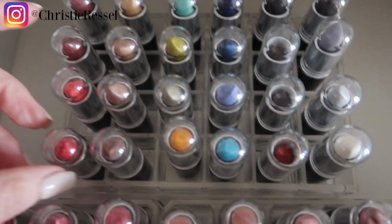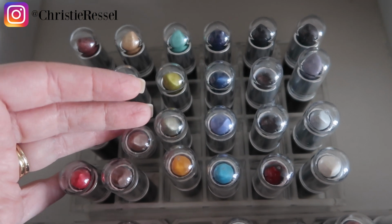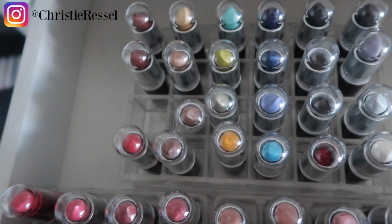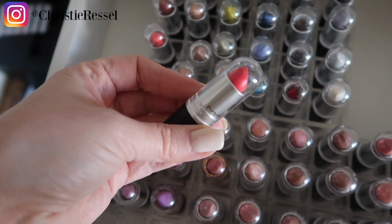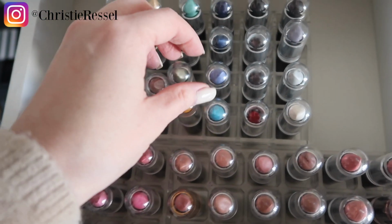Okay, so this row here is basically all funky lipsticks. It's like blacks, whites, metallics, literally things I'll never wear again. So I'm basically gonna end up pitching this entire row, with the exception of this love bug that's called Flamingo. Super cute, love the coral color, so that's gonna stay in here.